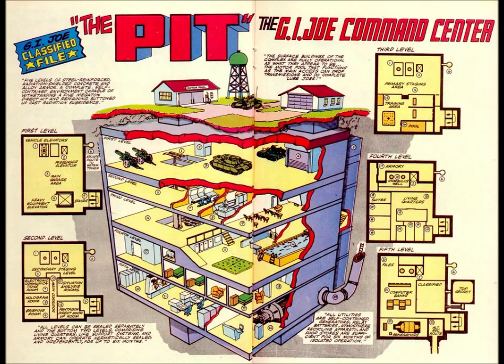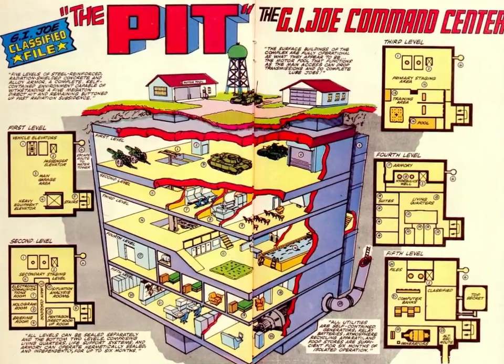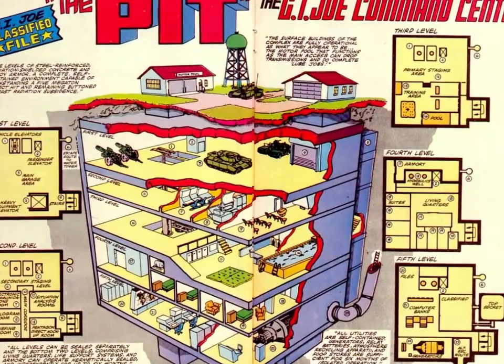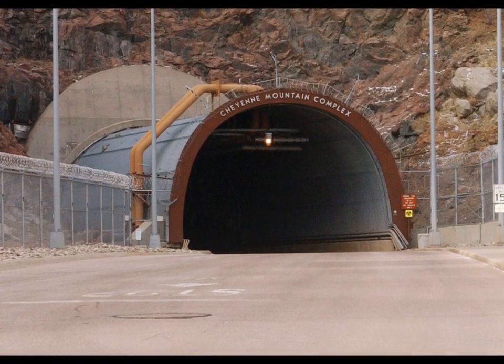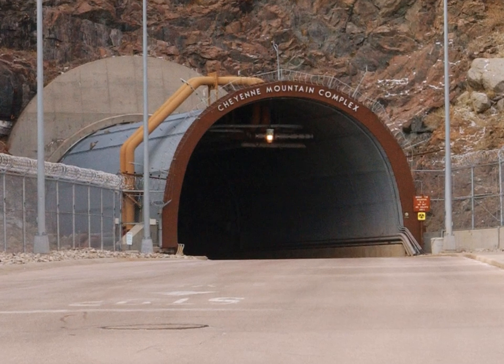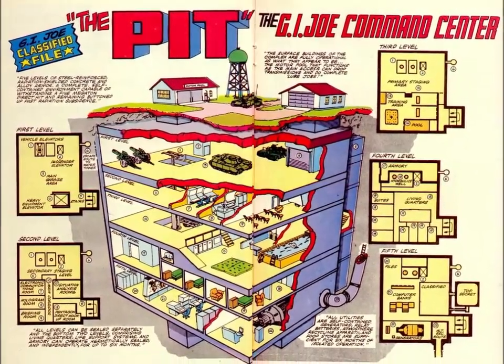Number 6. The Pit. This is a very tricky one, as there have been various pits of various sizes, and there's no way to know how much construction went into them. If it's an old missile silo that's been converted and expanded, costs could be as low as 10 to 15 million. If we're talking something like NORAD, a base carved into a mountain, well, adjusted for inflation, NORAD cost about 1.2 billion. But for the sake of this list, we're gonna go with the conservative 15 million here.